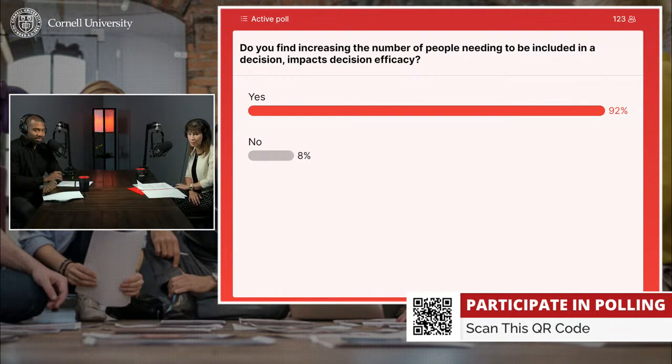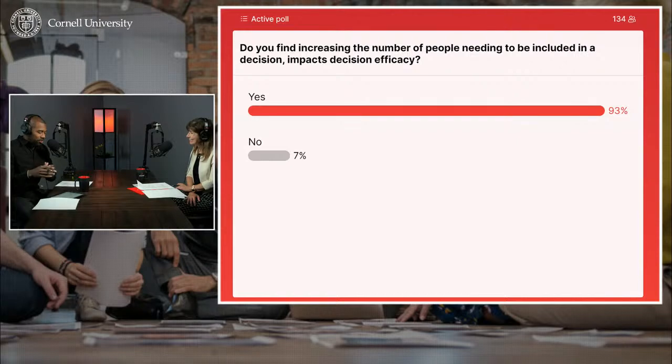And so overwhelmingly, people are saying that it is something that they think is difficult. And just audience, thank you so much for your responses.